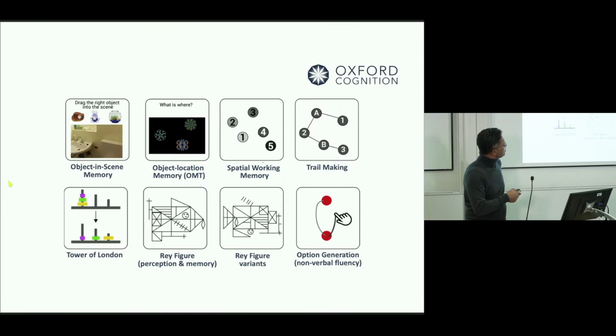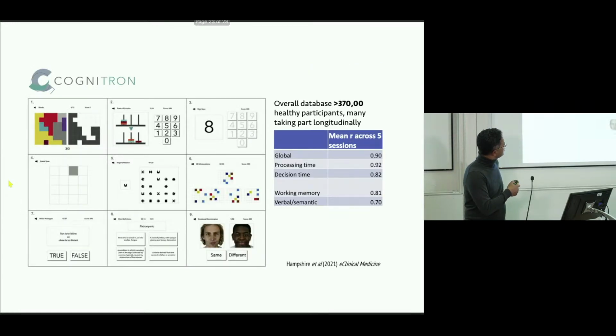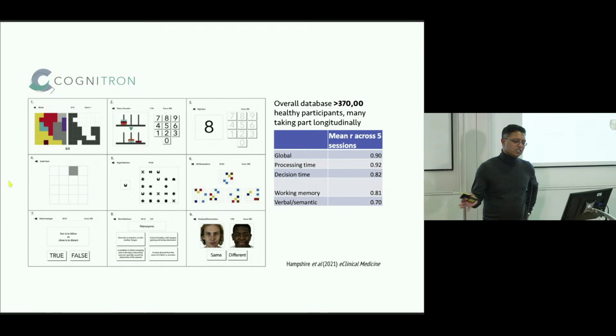So there are ways in which we can test different domains of cognition, whether it's memory or executive function or planning or your visual constructive skills. This is a platform we've developed in Oxford in our group, and this is one that was developed in Imperial College by my colleague Adam Hampshire. Adam started this whole process 3 or 4 years ago, and he got the BBC involved in the Horizon programme, and they did something called the Great British Intelligence Test. So he actually has over 370,000 people who've participated, who've actually contributed to the normal scales for these tests.